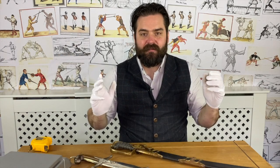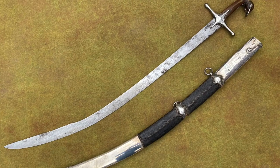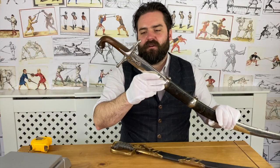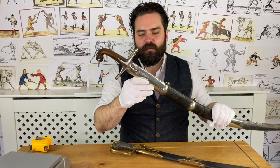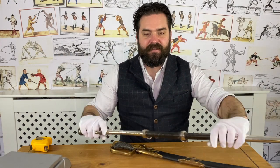So there you have it, an absolutely beautiful Mamluk kilij that saw some fascinating history, especially with the British Army, and then also the influence that it had on British swords in that period. Although this sword does not belong to me, it was kindly loaned to me by its new owner, Alfredo Vasquez, and he will be sending it on to a professional restorer to make it look the best it can possibly look and preserve it for many generations to come.